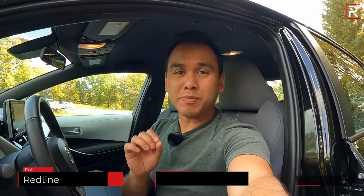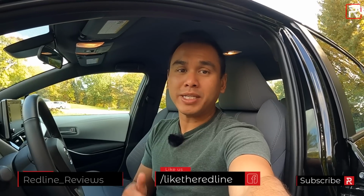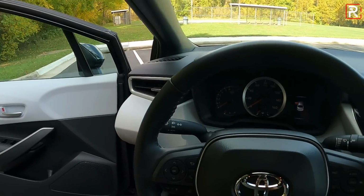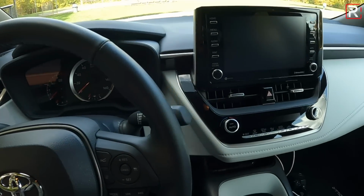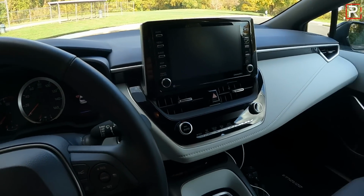So moving inside the Corolla Apex, those of you who are hoping for as many changes on the inside as on the outside might be slightly disappointed. My tester here, like I said, based off of the SE trim, includes an interior that is practically the same as the last Corolla SE that I tested. Looking at the inside at a glance, I like the two-tone combination. This 8-inch touchscreen comes standard. It does include Apple CarPlay, Android Auto, and Amazon Alexa.